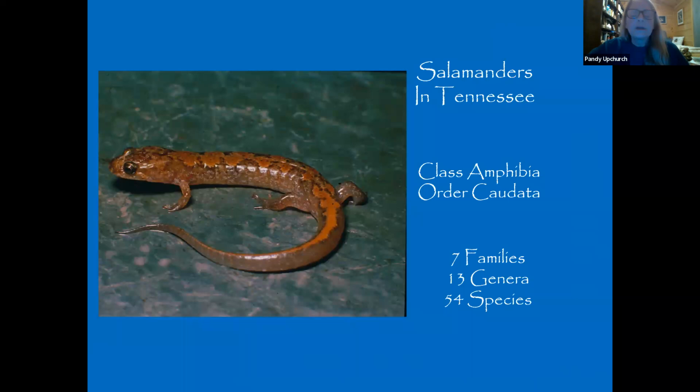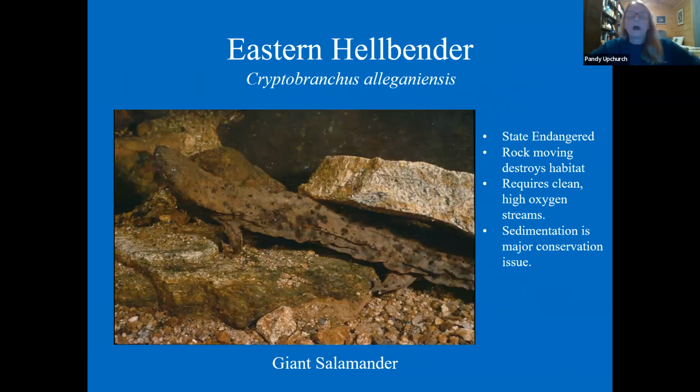So we have 54 species of salamanders in Tennessee. So that is a great diversity, and people come from all over the world to see our salamanders. And so let's go through them. I mean, we've got some giant salamanders. One of the coolest salamanders that we have are eastern hellbenders, and they're considered to be giant salamanders. That's because they are so large. These guys have those lasagna rolls on their sides, and they are very large aquatic salamanders.